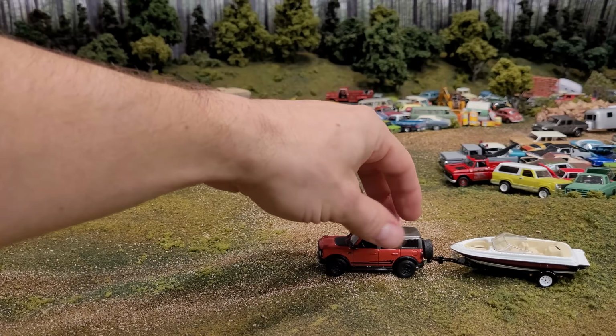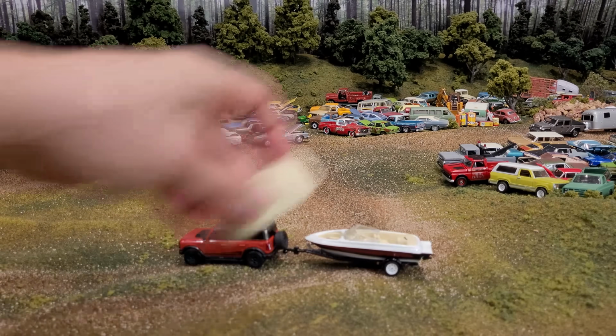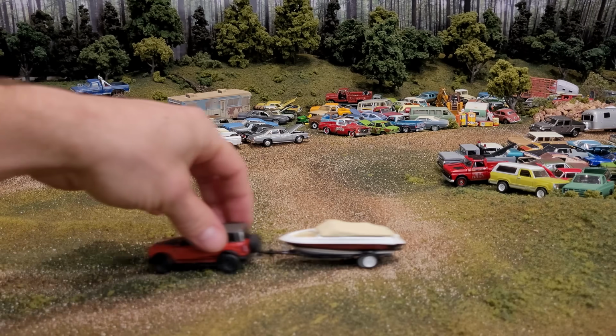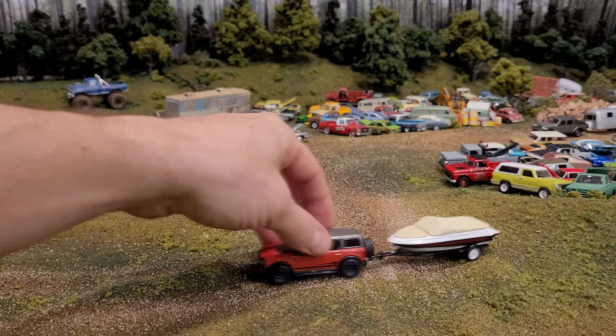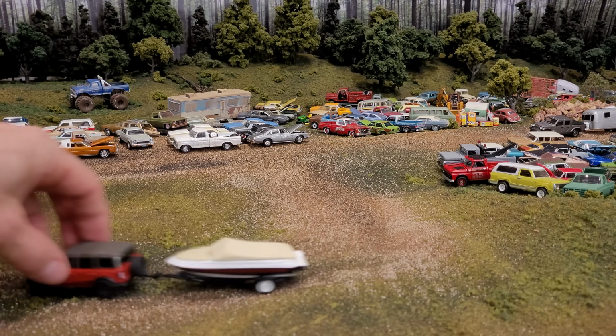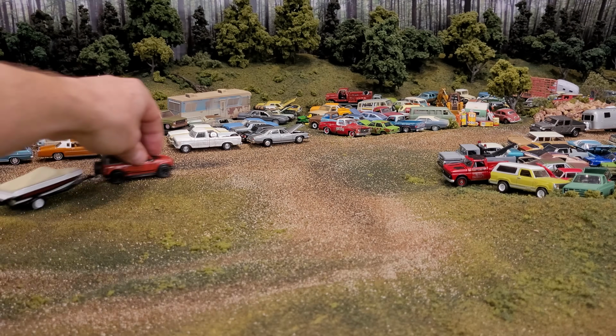I think we're going to have fun driving this thing around. I'm going to leave the covers off because they're just going to... Well, actually, that one will stay on. I don't think the front bow rider cover will stay on this rough terrain, but we can try it out. We're going to go for a circle drive around the junkyard now.